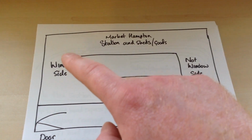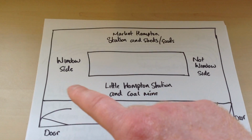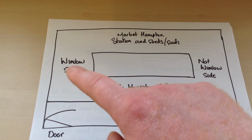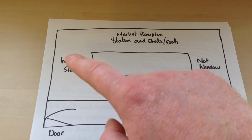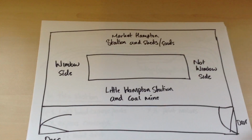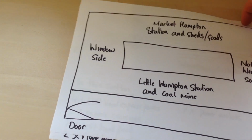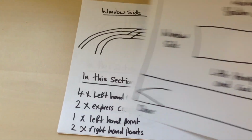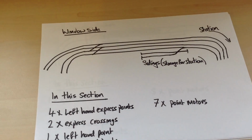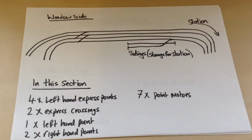And the window side over here will just be the 4 tracks coming together again, so 2 out of a tunnel and the 2 from the Littlehampton side. A bit more of a junction and then back into the station. So I'll just change, sorry about the camera wobble, I'll see if I can change these diagrams for us. Okay, so we'll start with the window side. Push the diagram over there.